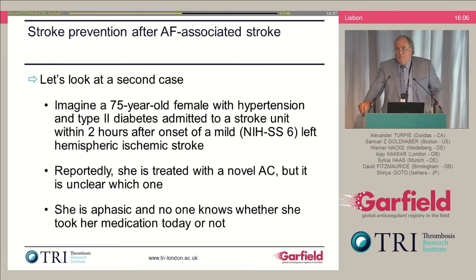Okay, if then no further questions, should we move on? Yes, question? Well, Sylvia's saying we should do these question cards. In a moment, we'll just take Werner's second patient, and then we'll move to those questions.